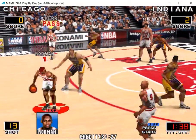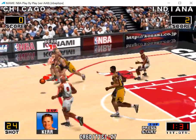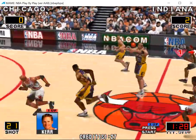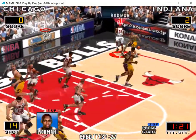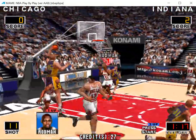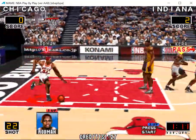Rodman. Kerr from Rodman. Rejected it by Mullen. Picked off by Smith. David. Mullen from David. Smith. Here's the shot by Smith. Rodman comes up with the ball.